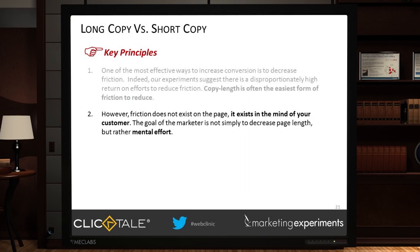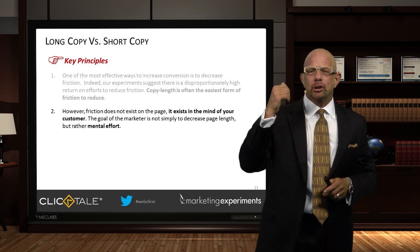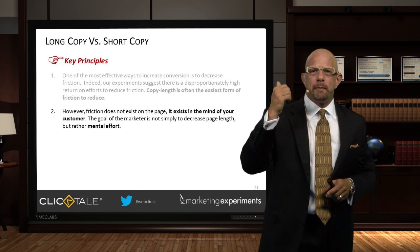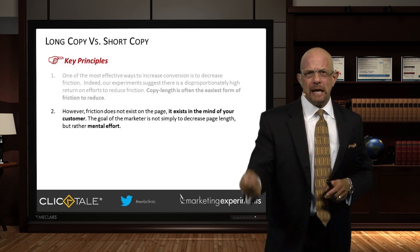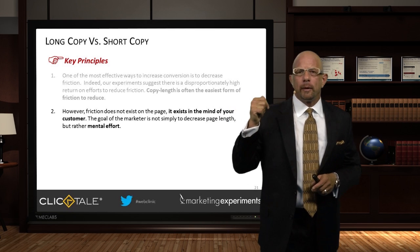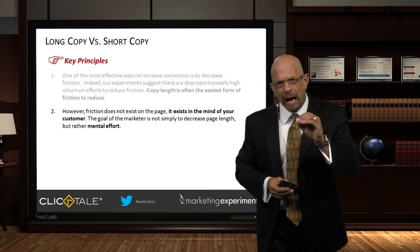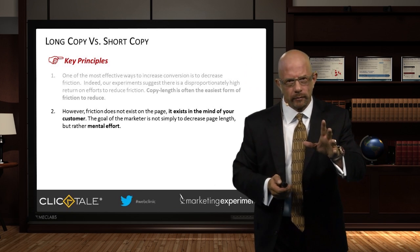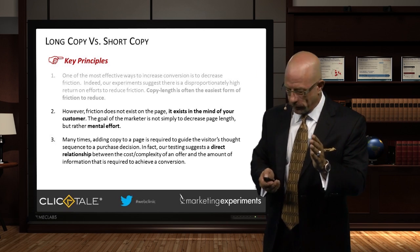And the goal of the marketer is not simply to decrease page length. Very important point. The last 4 words, very important, but rather mental effort. And sometimes the shorter page length actually requires the prospect to make more meaning, to work harder to understand, to click through other pages, to work at a level that produces psychological resistance, and thus reducing the page copy increases the friction. Remember something, again, the goal is not to reduce page length. The goal is to reduce friction.